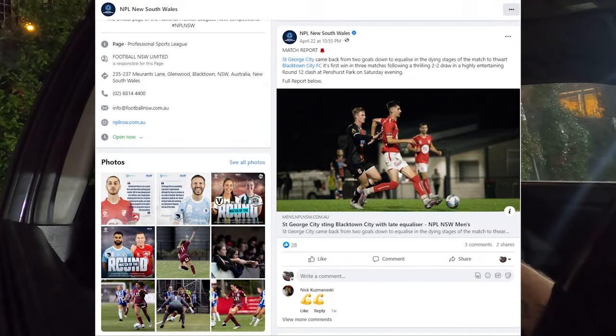I'm just about to leave, 9:20 at night, and head home, and I'll get these up on the computer and start uploading them and running them through. I've already sent some half-time photos in to Football New South Wales, so they've got them. They should go up for the match review soon. I'll probably screenshot that and add it to the video to show you the photos they use.